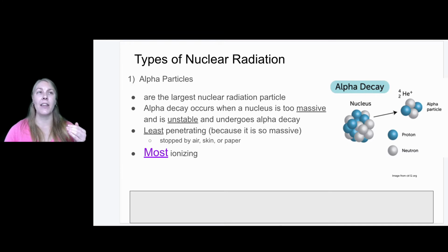Now, consider then what it means for the radium girls who were actually ingesting the radium-226, which was an isotope that undergoes alpha decay. Imagine what it means for them to actually be ingesting that. Yes, it's not very penetrating, but it is the most ionizing, and at that point, it's actually in their system, in their blood system, in their internal system, to wreak havoc on their bodies.